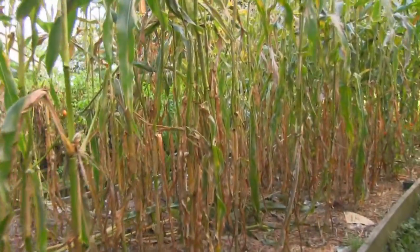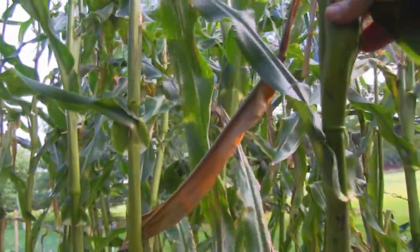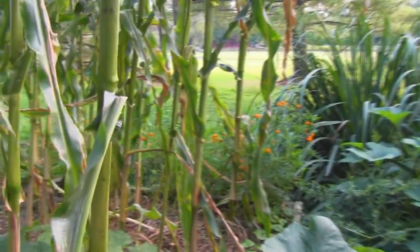It's just been delightful. You can see from here that the corn is done with, especially this end. The Silver Queen doesn't look quite as brown, but it's all done for too. I mean, there might be an occasional unpollinated ear that's not going to do anything. That's about all that's left, and you have to look pretty hard for that.